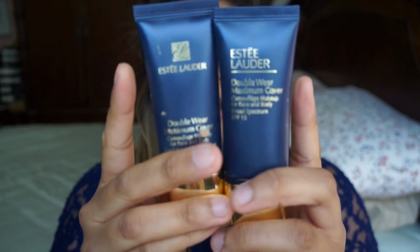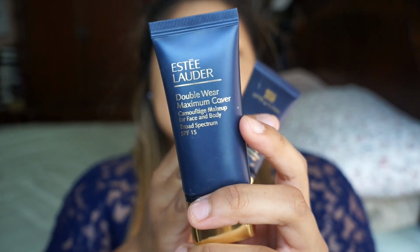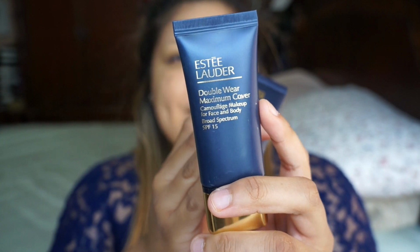Okay, so now that we have that first layer of the sandwich, we're going to move into concealing the vitiligo. These are the products that I use. Well, this is the product that I use. This is the Estee Lauder Double Wear Maximum Cover, for maximum cover camouflage makeup for face and body. This also has SPF.